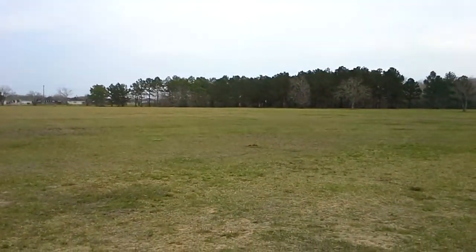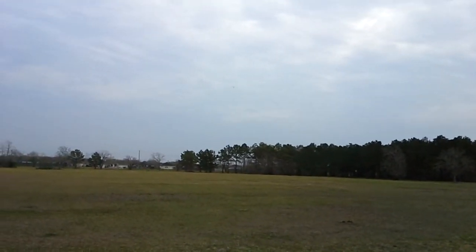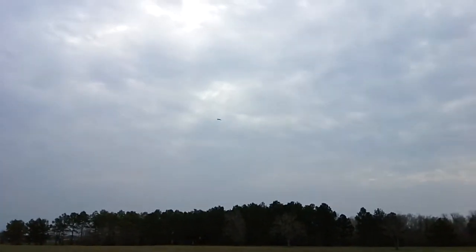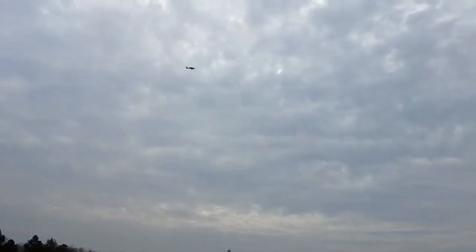And it's up. And he's flying. Turn around. There you go. It's a little gusty. It's a little gusty. He's up. He's soaring. You back off your power. Let it cruise.